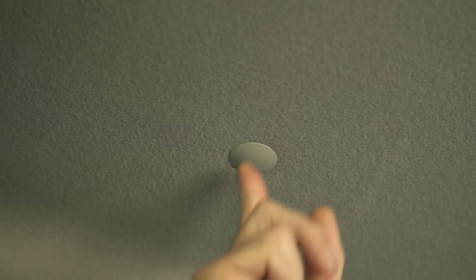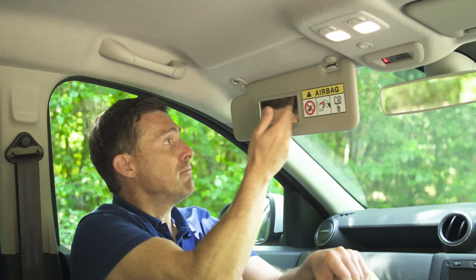There are some very obvious areas of cost cutting in here. For instance, the headlining is held in place by these cheap visible plastic plugs, which look rather nasty. And then the vanity mirror, it doesn't have a light to illuminate your beautiful face. And then there's the electric motor for the electric windows. It's very noisy. Clearly a bargain basement electric motor. Still, at least you do have electric front windows as standard.